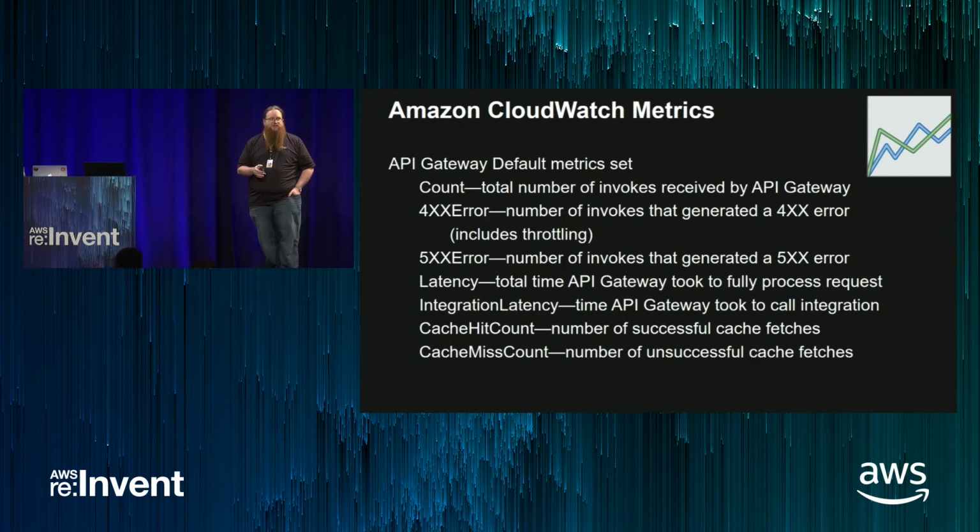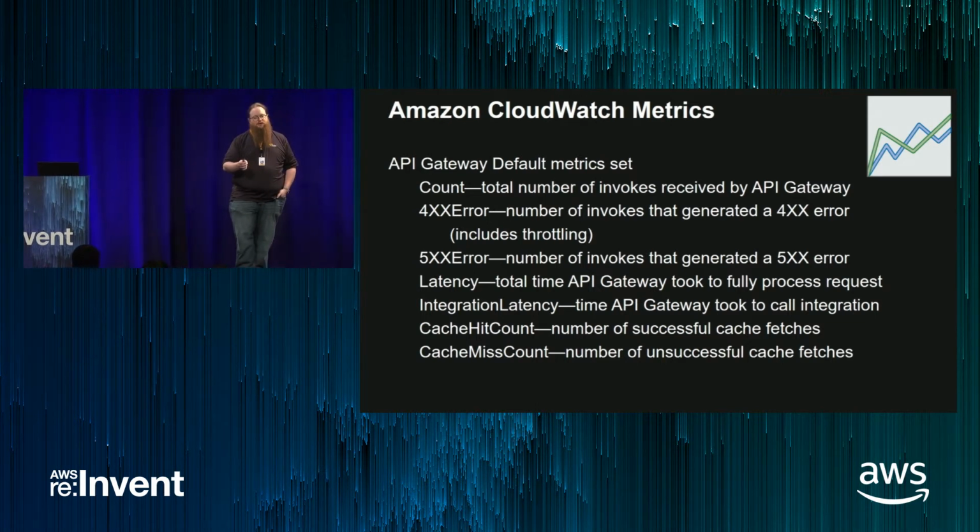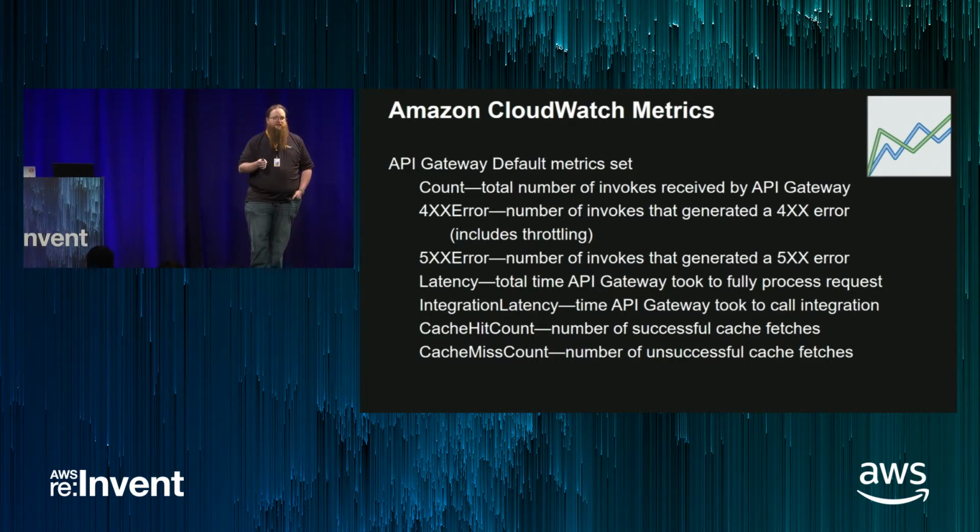Then we have our 4xx and 5xx error counts. These can also be graphed in CloudWatch with averages to get your percentage of errors, not just your overall error counts. We additionally emit two different latency metrics. One, which we just call latency, is the time from when the API Gateway service receives the request to when a response is sent to the client. And the second one is the integration latency, and that's the time from when API Gateway sends a request to your integration to when it receives a response.